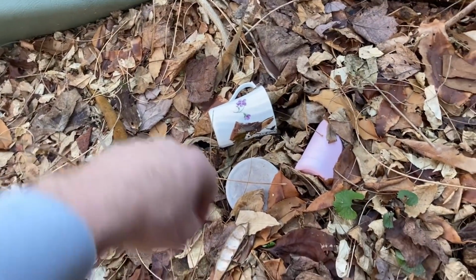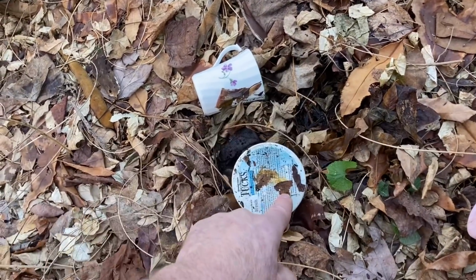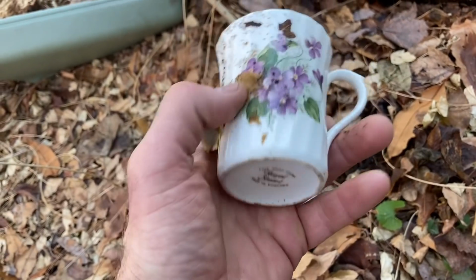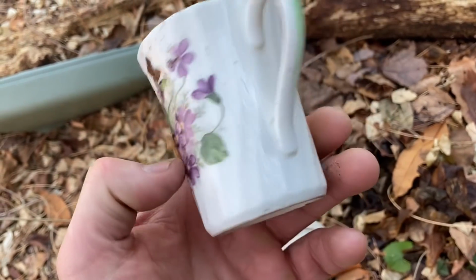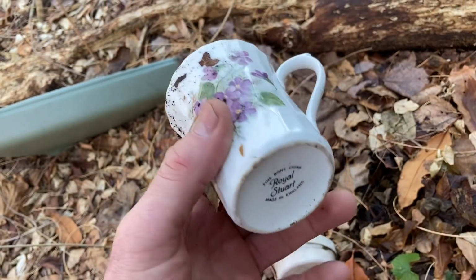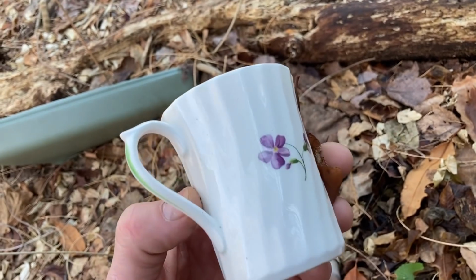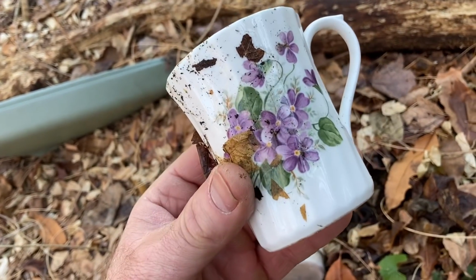And look at what I found all the way buried back here. None of that stuff. This buddy. Oh, look at how pretty that is. Royal Stewart, made in England, fine bone china. It looks in pretty good shape. So I threw it out there. I said, Mrs. Keynes, they are going to knock all this stuff down. Leave me with something cool. And that's as cool as it gets. Look how pretty that is.